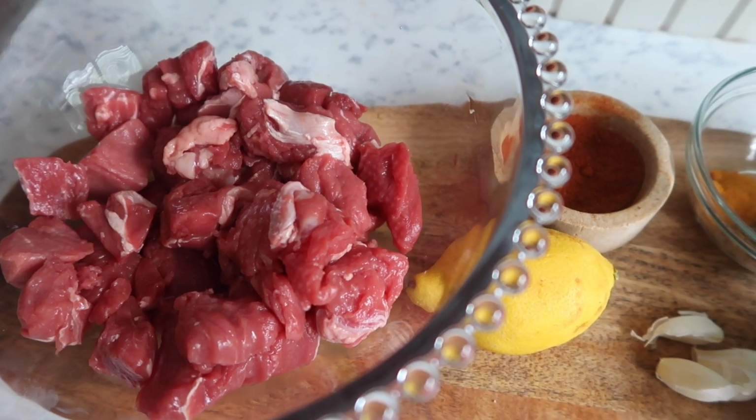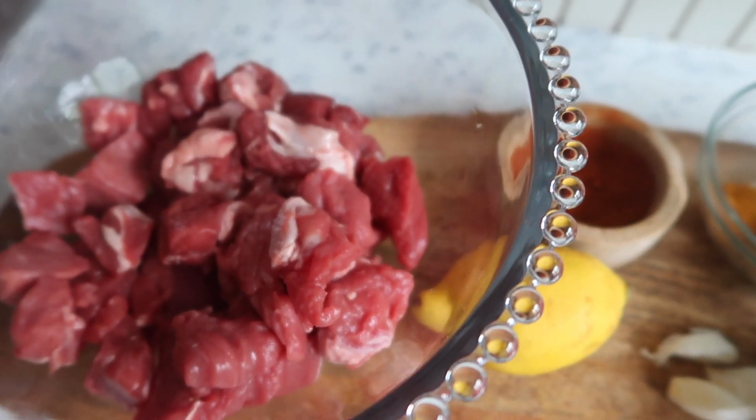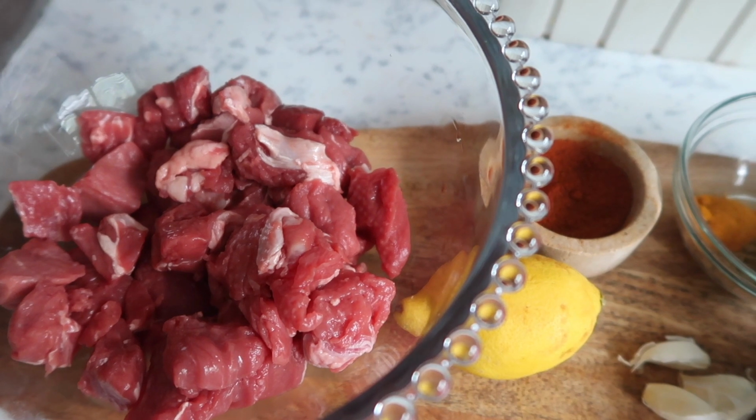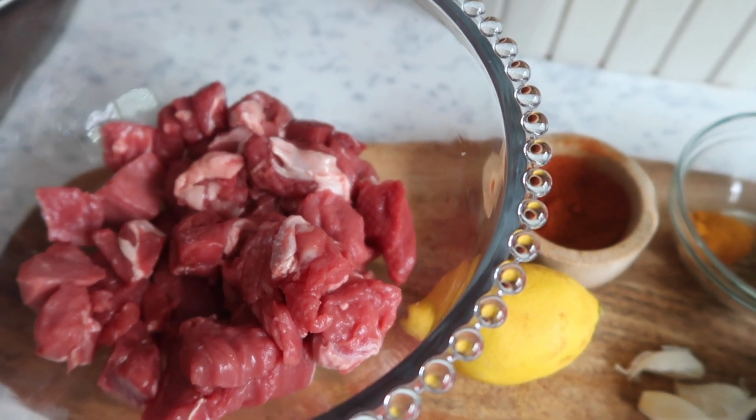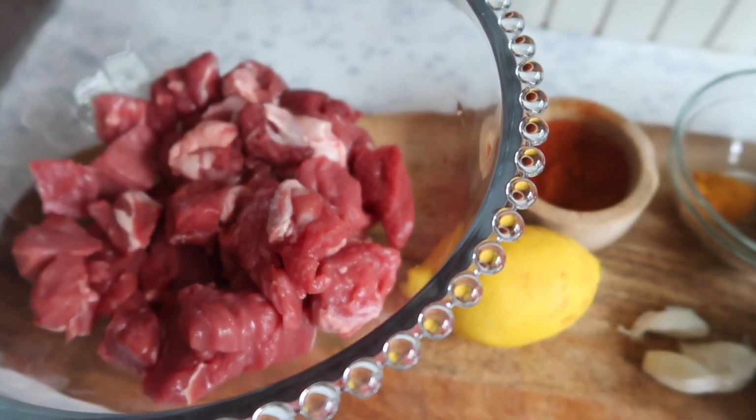If you did want to tenderize it even further, you could mix this marinade with a yogurt, and the yogurt acidity will break it down as well and make it that much more tender also. In fact, I'm going to do that. I'm going to add a little bit of yogurt as well. And it's going to be very simple but very delicious.